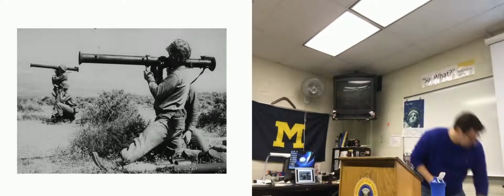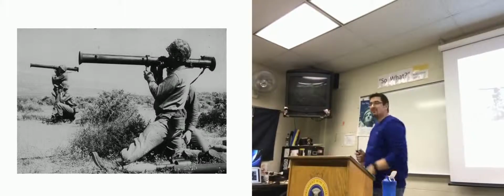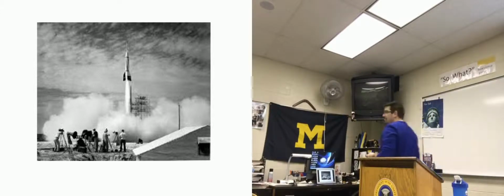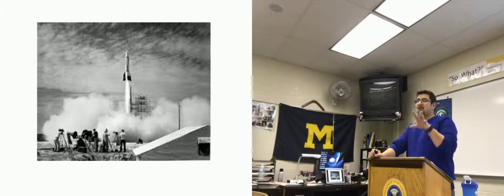All right? But what I think is more consequential for us is what the Germans were up to with rocket technology. This is a German V2 rocket, V2. Launched into Britain, right? Well, they were used in a lot of places. The German V2 rocket is the world's first ballistic missile.